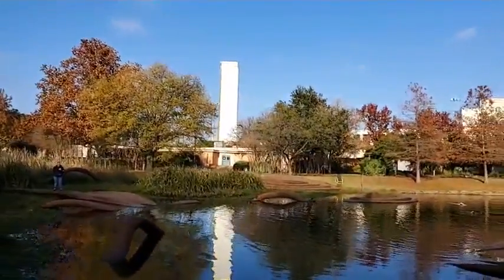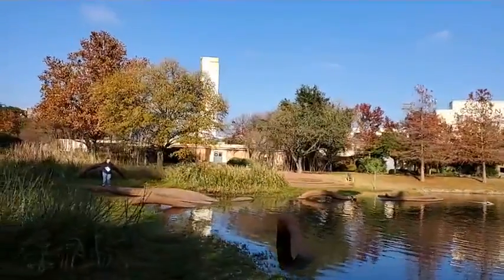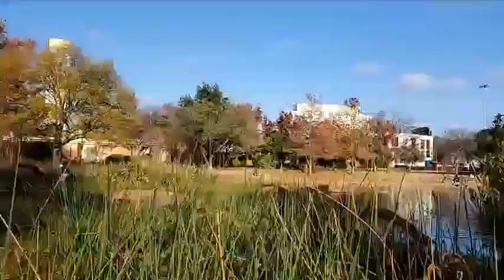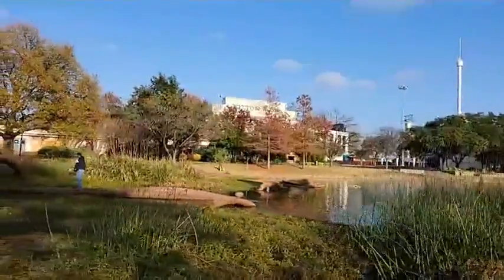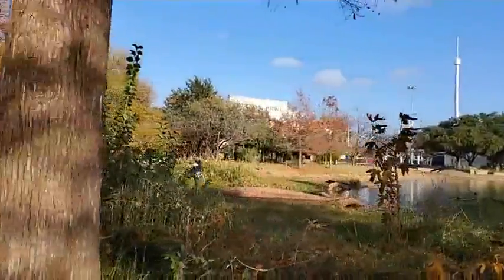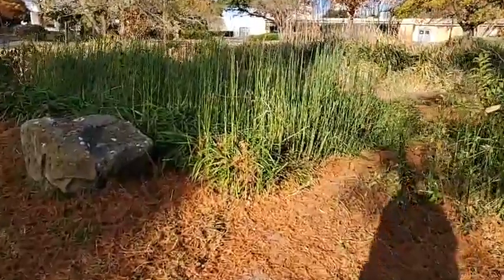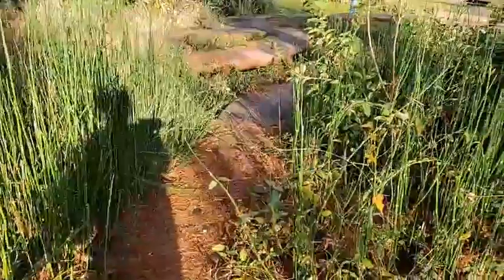So this is neat. We'll walk over here and get a different perspective. This is just absolutely fantastic. I'm so glad that we came back out here, and it's starting to finally get partly cloudy on us, and it's starting to warm up a little bit. I had to put my windbreaker on because I had gotten chilly. So here we go. We're going to go through these reeds right here. Look at these beautiful reeds.